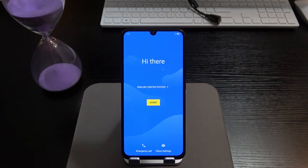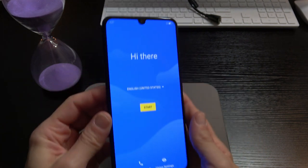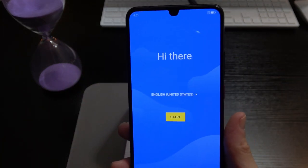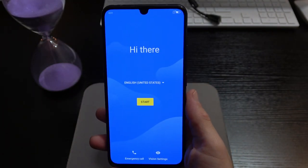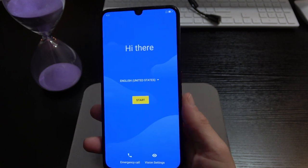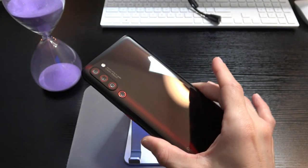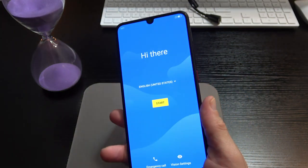All right. So 6.39 inches corner to corner. As you can see, we've got the water drop notch at the top. You know, I'm kind of over that look, you know what I mean? But this phone did come out like mid-2019. And so, you know, it's not a problem. It doesn't really bother me. But man, this feels really good in the hand. And just that color. Oh my goodness. That is such a thing of beauty.